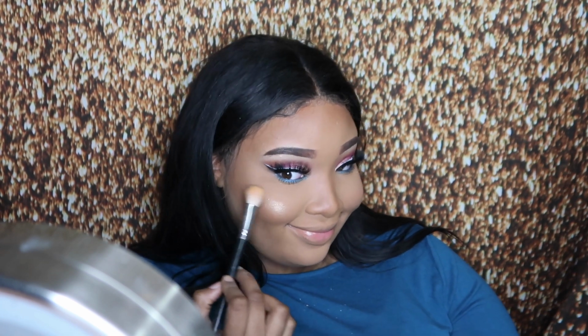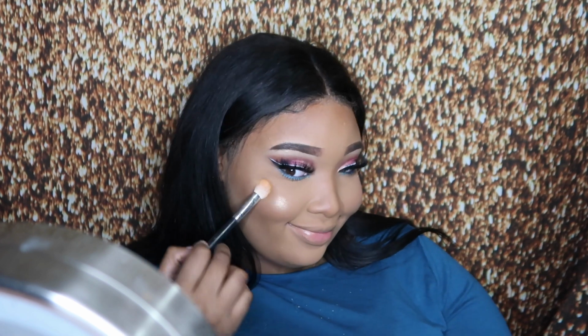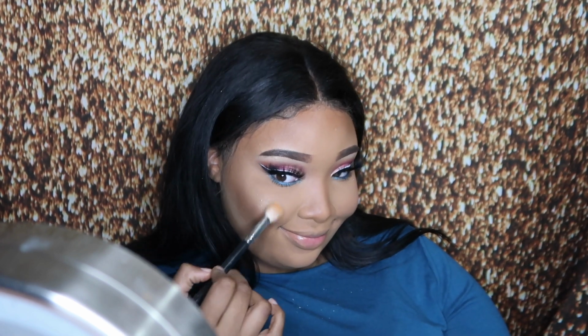So now we're doing blush and highlighting. I used this peachy blush from MAC, and then the highlighter is from Juvia's Place. And I just love the way this looks, like it's glowing, sis. We're glowing.